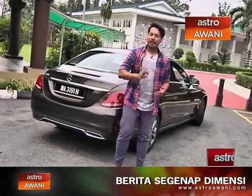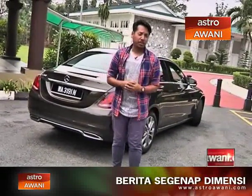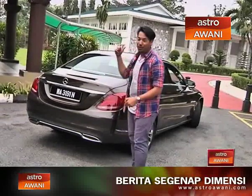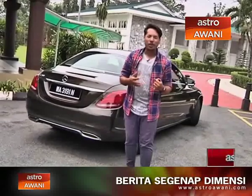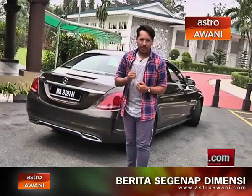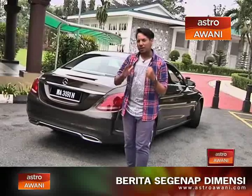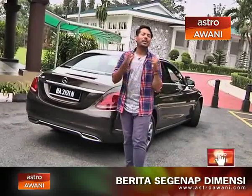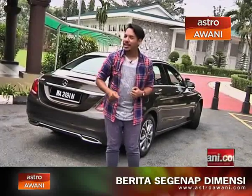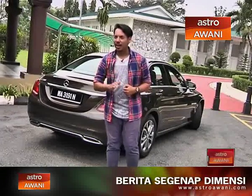So, Mercedes-Benzes have always had a special place amongst Malaysians because they've been around for a long time. You know, even from the days of Tunku, we're in front of his memorial in his home now. Even from the days of our Prime Ministers of yore, Mercedes-Benz have always played a very special role. And to a lot of Malaysians, it's a magical car because it gives a sense of class and style unlike any other car on the road.